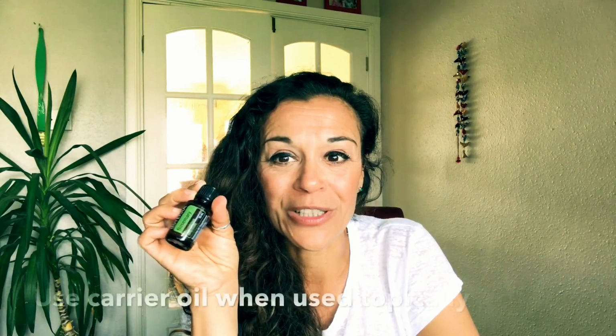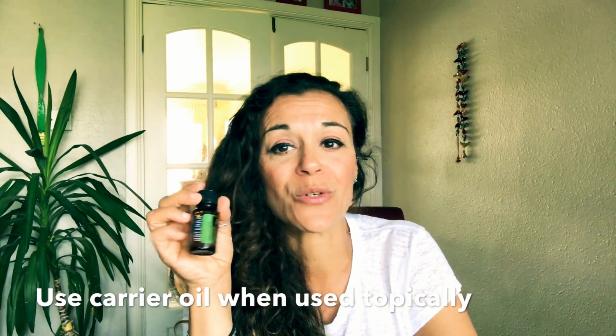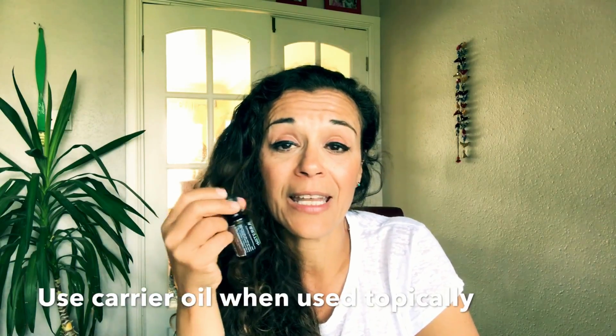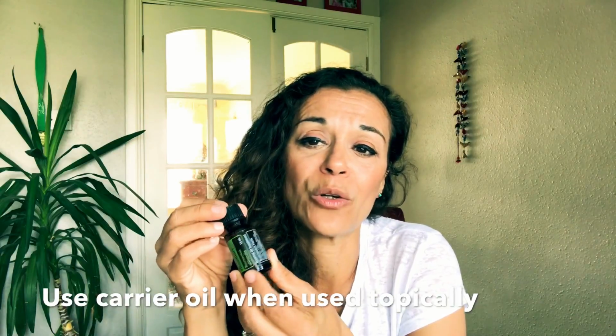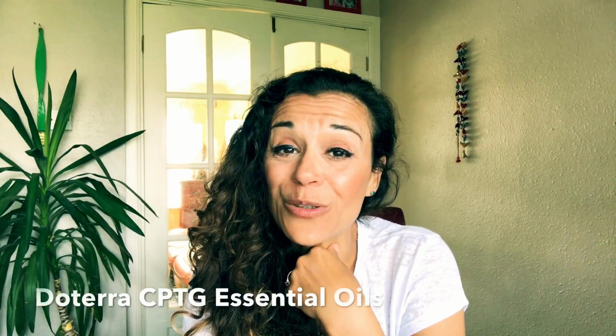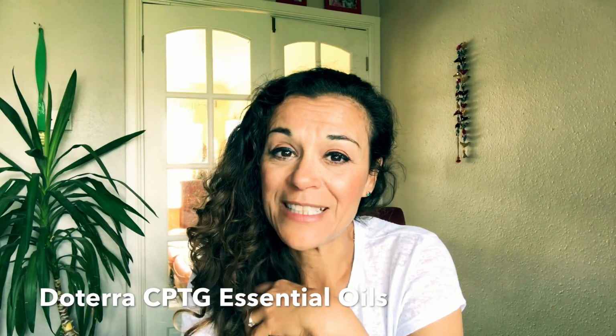A very quick word of precaution: if you want to use rosemary essential oil on your skin topically, it's best to dilute it with a carrier oil, just in case you have sensitive skin. When you buy essential oils, always look for CPTG, certified pure therapeutic grade.